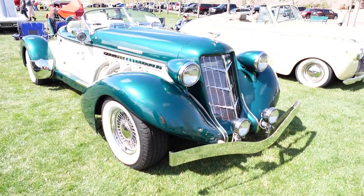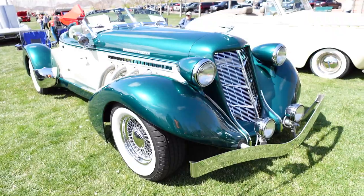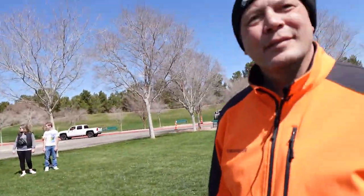Well, I'm glad you showed up here today. Glad I had a chance to see this. This is a good show here, for a good cause, so definitely. Well, thank you for sharing your car with us. You're very welcome. Appreciate it. Absolutely.